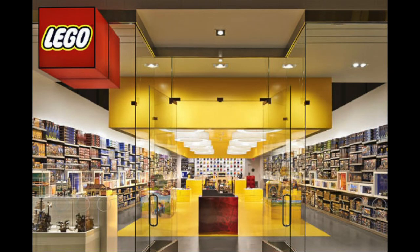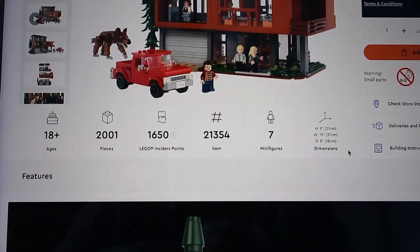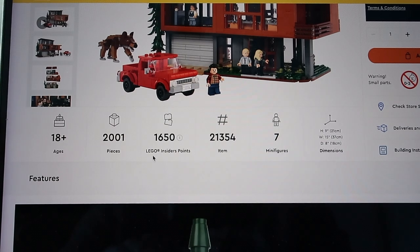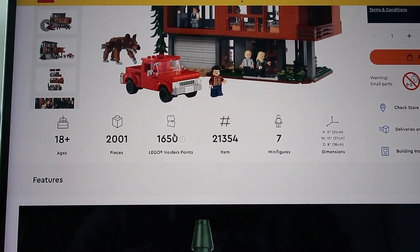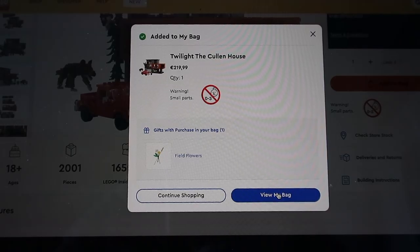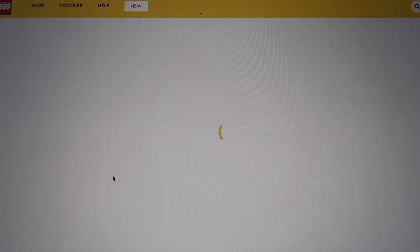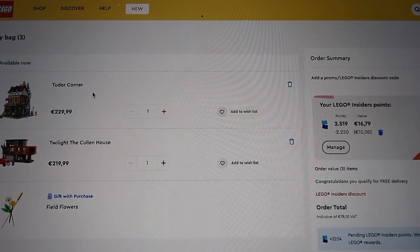So there's basically several ways you can earn them. I think the biggest and the best way to earn the points is to just place your purchases at either the Lego official website or to go to one of the original Lego stores. So for example, here is the Twilight, the Cullen House. Right here below all the details, it will tell you how many Lego Insider points you will get with this specific set. Now, it might be a little bit different in your country. The number of points that you earn and can get with each set is based on your country's currency.